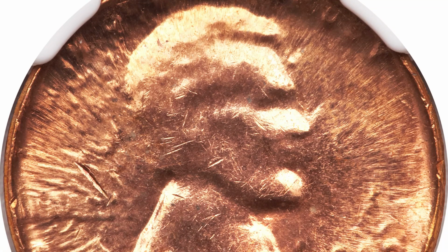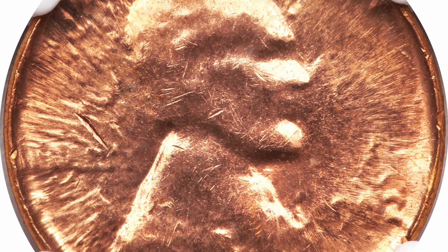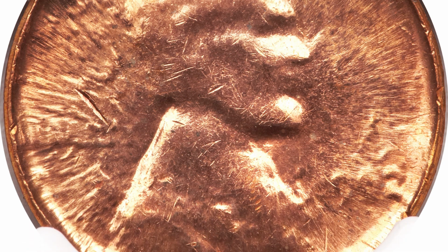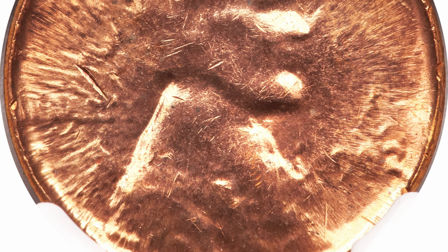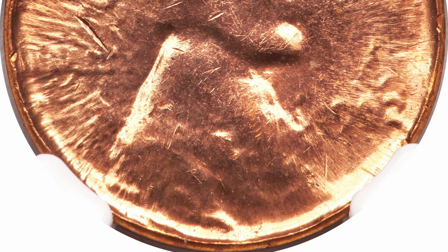So the die is what comes down. It has the design on it and strikes the planchet in order to create the coin. It puts the design onto the planchet to create the Lincoln penny. This has been struck through a capped die. So $300 for that penny.